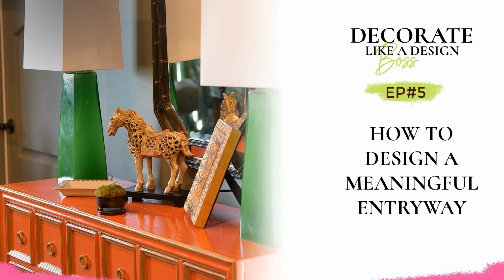So, what can we take away from today's lesson? Creating a meaningful entryway is a matter of necessity. You can't set the tone for a gorgeous space if you don't address this space as your sense of entry. Don't overlook what I consider to be one of, if not the most important rooms in your home.